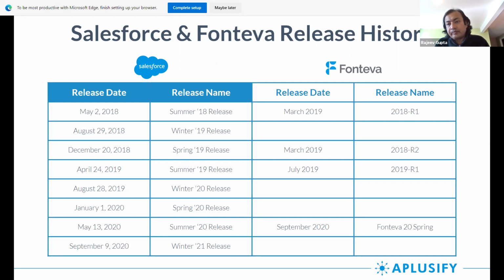And the second set of solutioning that you all have, if you have joined this webinar, you have Fonteva software that has been installed on top of Salesforce. And these are current supported releases. Do you see 2018 R1, 2018 R2, 2019 R1, and Fonteva 20 Spring? There's Fonteva 21 Winter coming up, and you all would have received notifications for webinar. Now, in this manner, when there are two separate channels of software upgrades being provided, it becomes confusing.